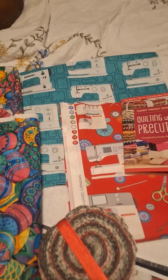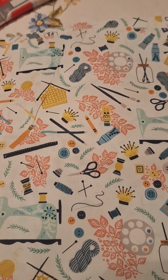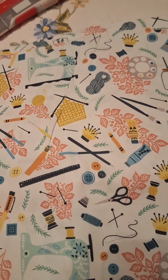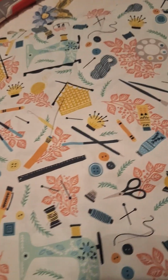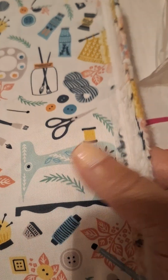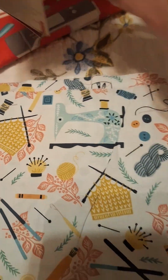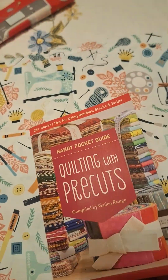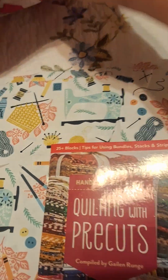I have been to two different quilt shops. This first one, I got this fabric. I think I got about 1.5 yards because that is what was left on the bolt. See that cute little vintage sewing machine? And then I got this book, Quilting with Pre-Cuts, a handy pocket guide. So I need to read up on that.